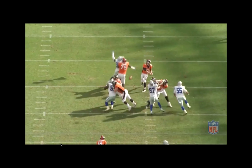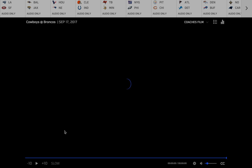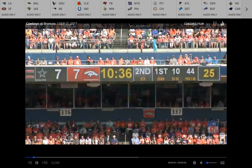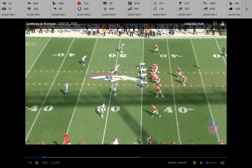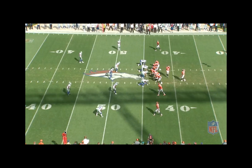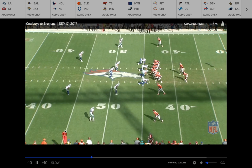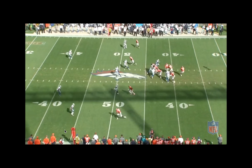You see here the angle. The throw is away from Sean Lee against Jaylon Smith, who's essentially a rookie because of all the injuries he's had so far in his career. I'm really happy, though, to see Smith playing football. Really good story, good kid, and happy to see him on the field.